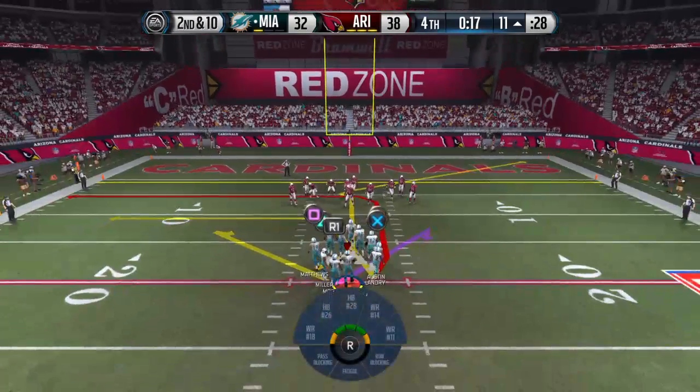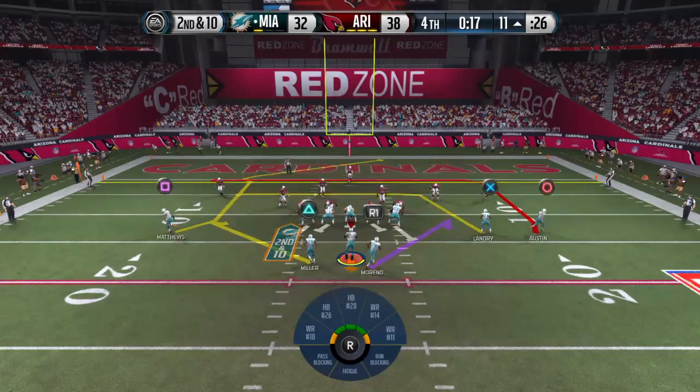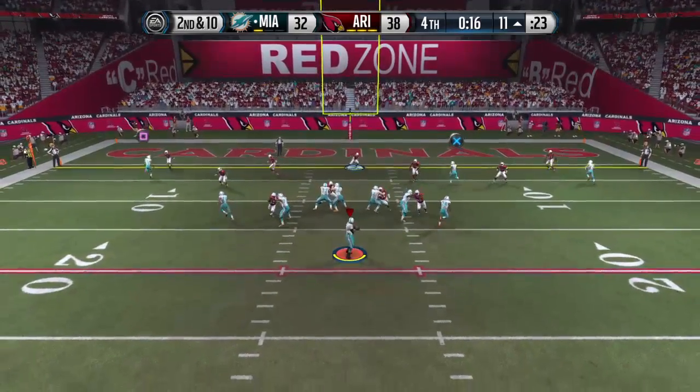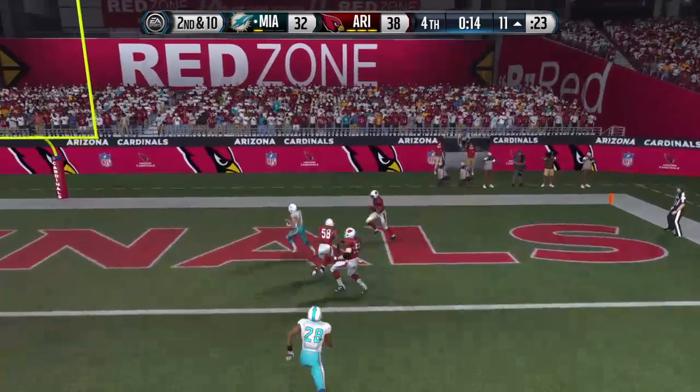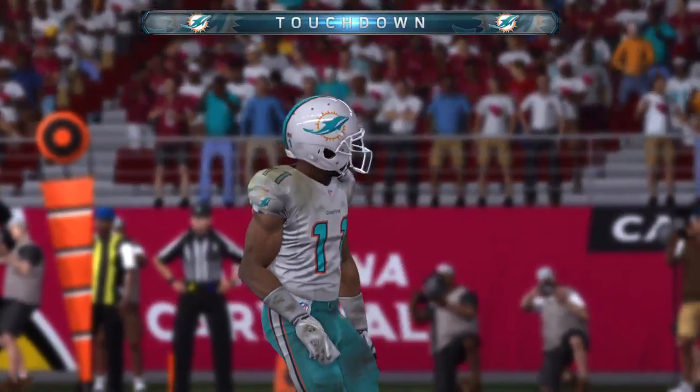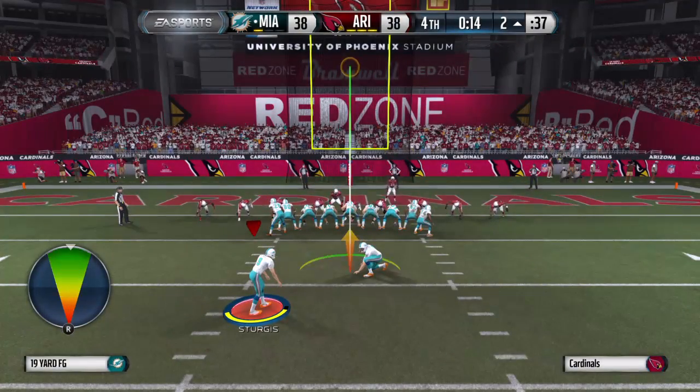Second down, late in the fourth quarter. Landry's lined up in the slot. Second down and 10. Throws to the right. Touchdown at the end. Nice throw by the quarterback that time. Put it right on the money.